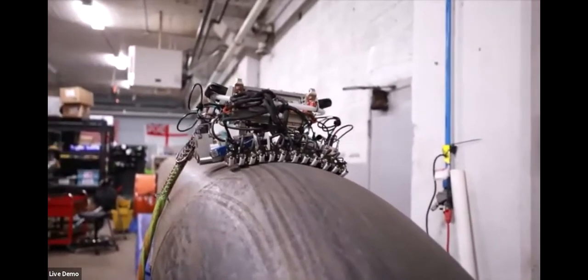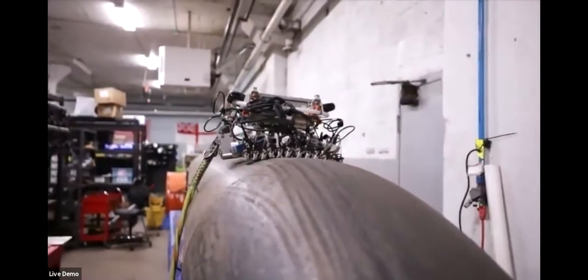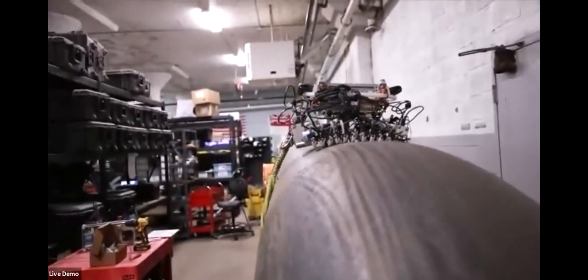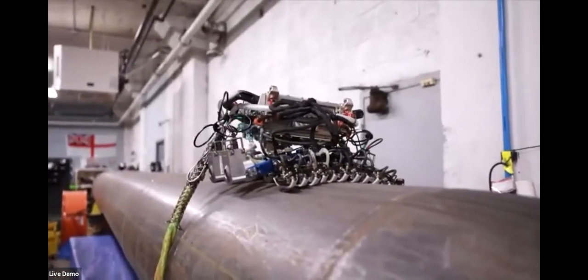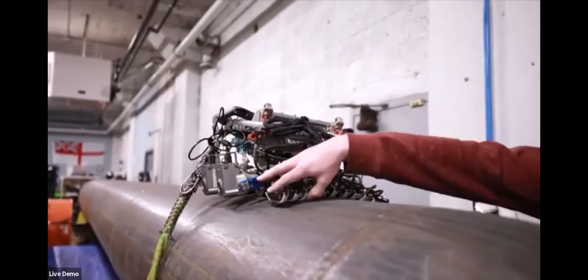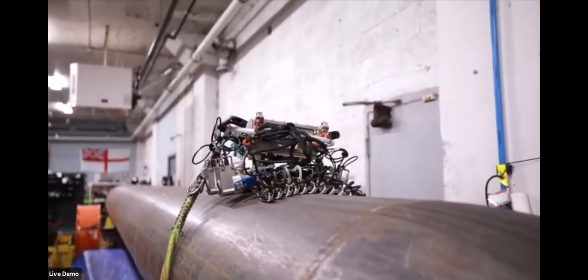Awesome. Sam, any questions that are coming through that I can answer? Well, I wondered if for the live demo, any chance that they could show us some maneuverability with the robot? So maybe some turns, just speed in general?